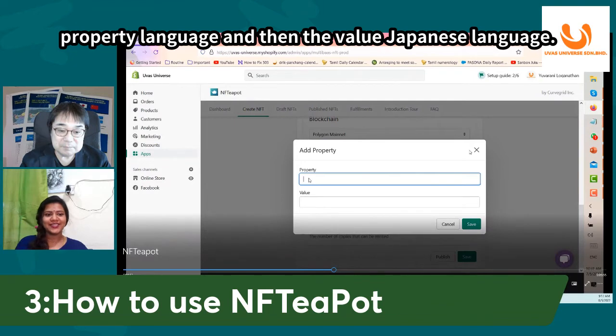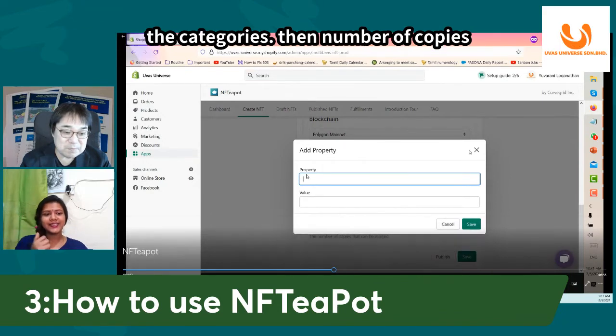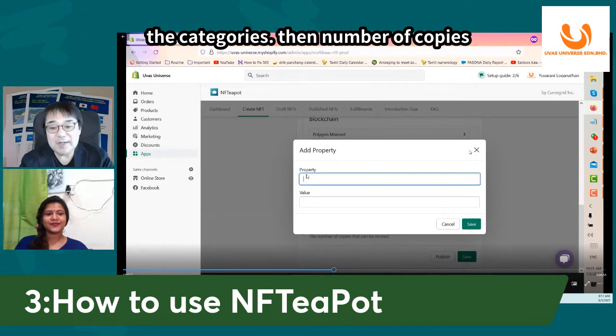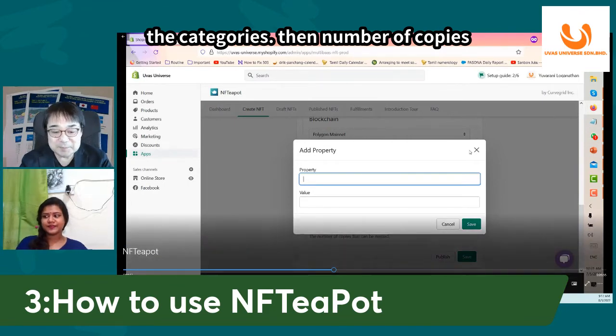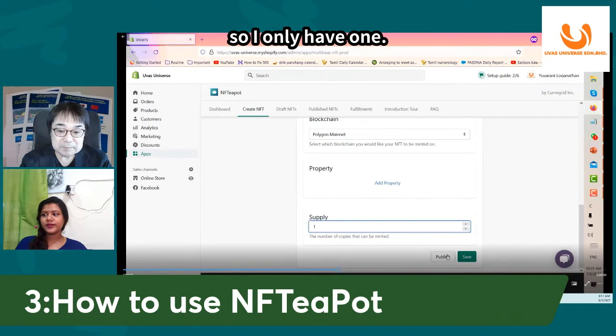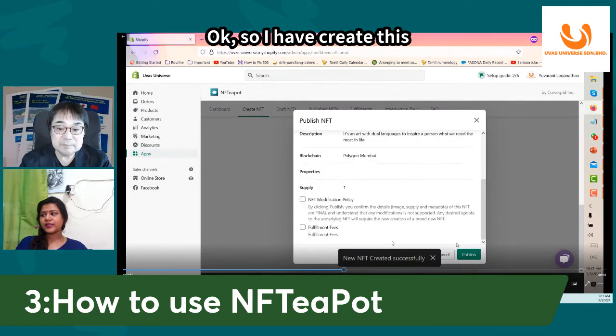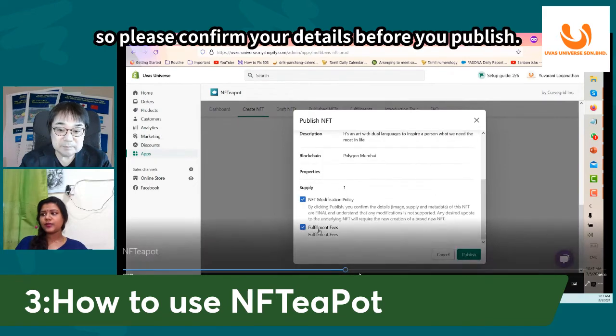Japanese language. You mean that this is a language selection? No, not only for language, for filter purposes, the categories. Category, so here you can create categories. And then number of copies, so I only have one. Okay, so I have created this. So please confirm your details before you publish.